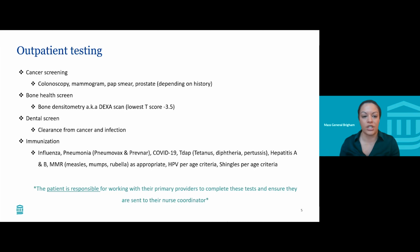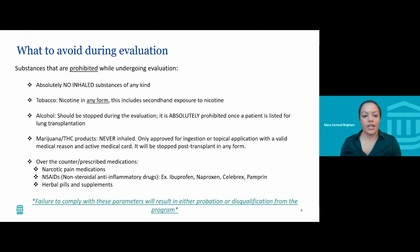Things to avoid during the evaluation. There are substances that are absolutely prohibited while undergoing the evaluation process. First, you cannot use any inhaled substances of any kind, as you have a lung disease and we do not want a patient to inhale any further substances that might contribute to lung disease or cause an area of concern during the evaluation process. Secondly, tobacco.